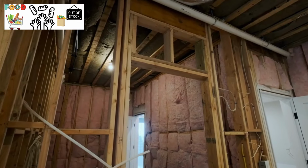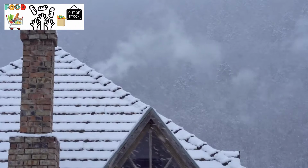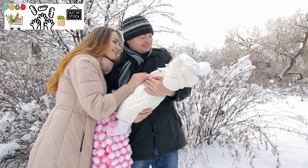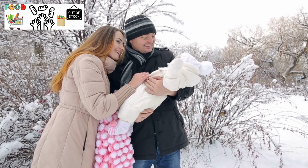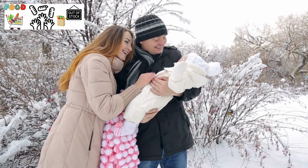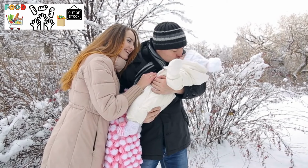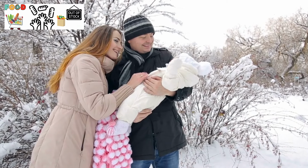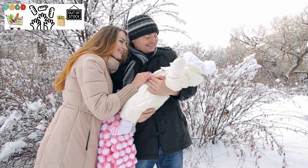Don't overlook the floors either. Cold air often rises from the ground, especially if your home isn't well insulated or has a crawl space underneath. Laying down thick rugs or carpeting can help trap warmth and make the space more comfortable for your family. This simple step can make a surprising difference when it's freezing outside.